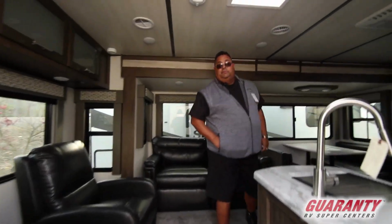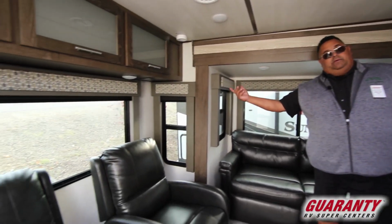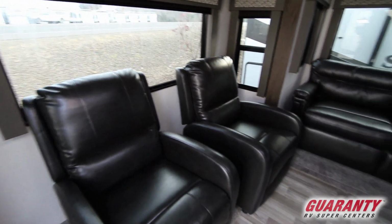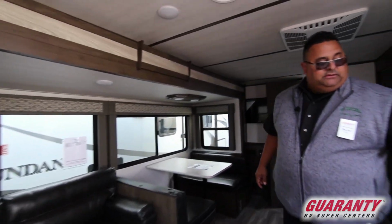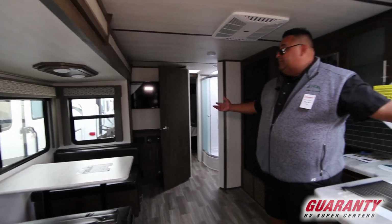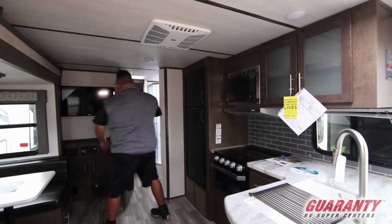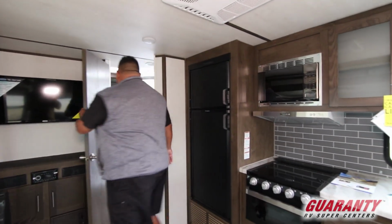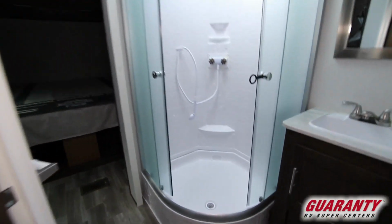So one of the cool things when you first walk into the trailer, nice big windows to look out, pull down shades, lots of seating, very comfortable. This is an ideal unit for someone who likes to do some long-term camping. You got a lot of nice amenities in here. Nice little dinette, big windows everywhere, lots of storage, upgraded stove. Your entertainment center's over here, which is really nice. And then it's got a really good sized bathroom with a corner shower.